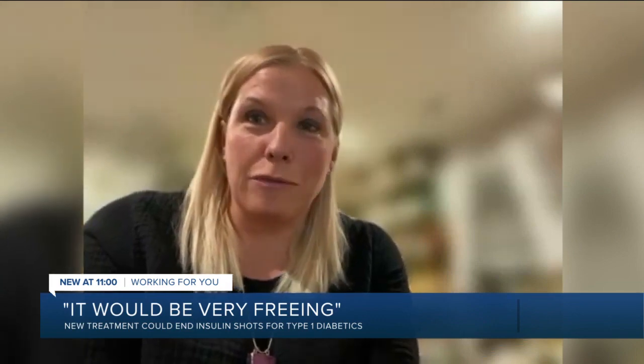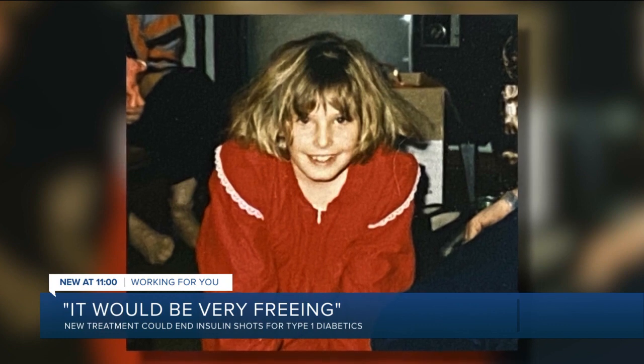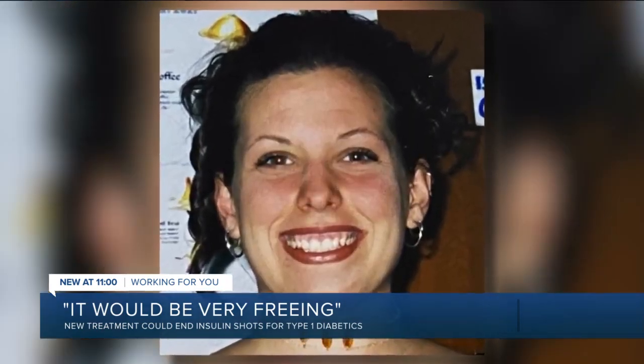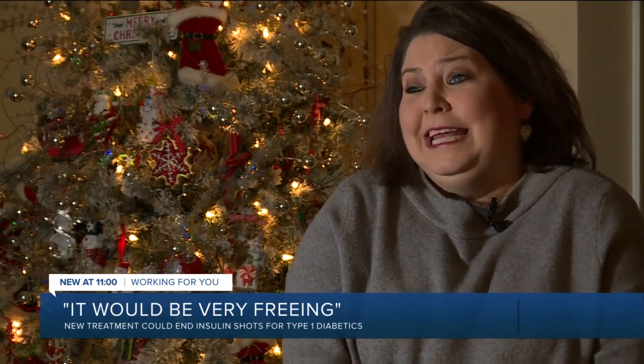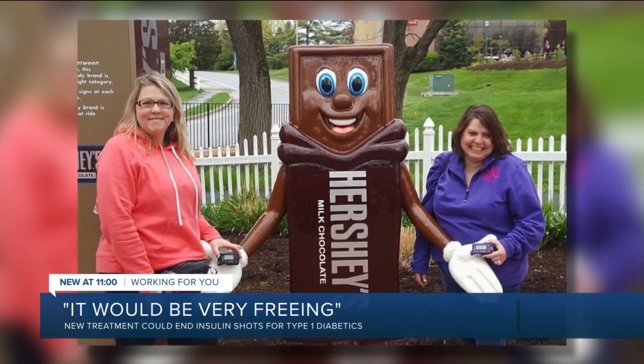Miles away, Midlothian resident Kate Morales says she started giving herself insulin shots at 13 before getting an insulin pump in 2007. So this is a cartridge that goes into the back of the insulin pump. I asked both women what it would be like to no longer need to take insulin. It would be very freeing. It would be the most amazing thing if I never had to pull out a bottle of insulin again or give myself another needle. That soon may be a reality.